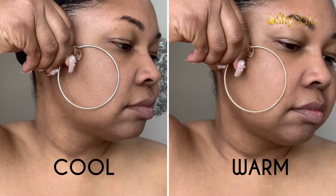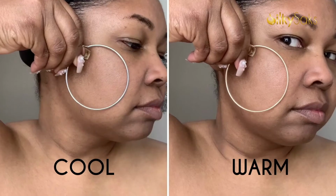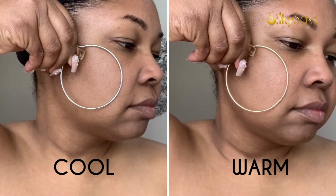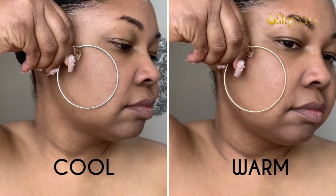If the silver jewelry makes your skin pop more, or really brings out a great hue in your skin, then you are probably more of a cool tone. And if the gold works really well, then you may be more of a warm tone. Now, if you feel like both of them are giving you good vibes, then you could be one of the other two, neutral or olive.